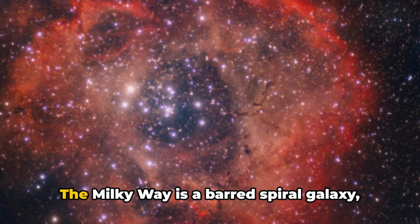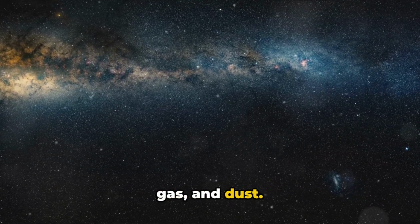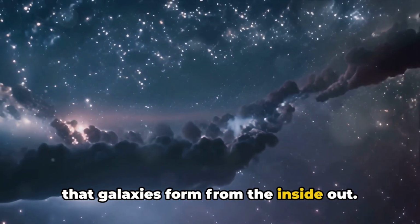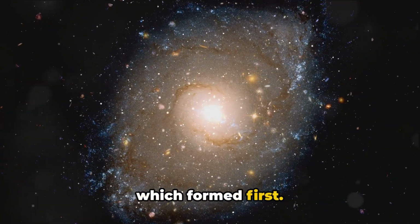The Milky Way is a barred spiral galaxy, a magnificent swirl of billions of stars, gas, and dust. But how did it take this form? By studying star clusters, we've discovered that galaxies form from the inside out. The oldest star clusters, globular clusters, are found in the galaxy's halo, which formed first.